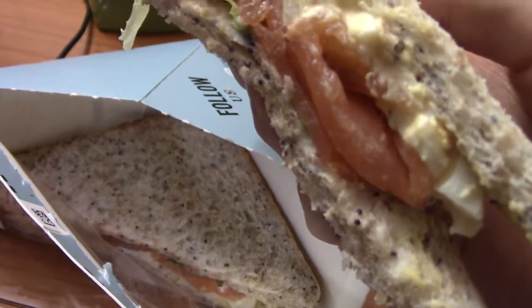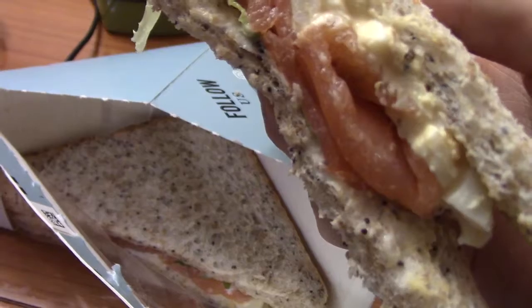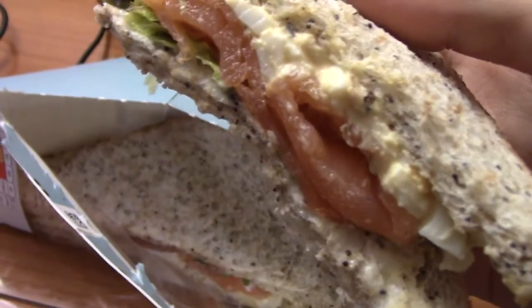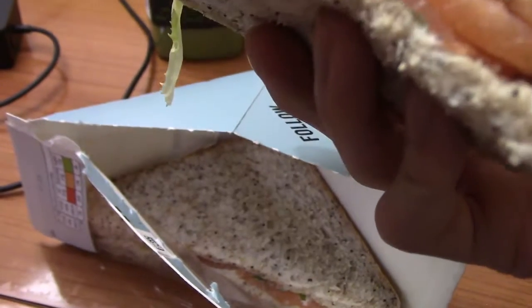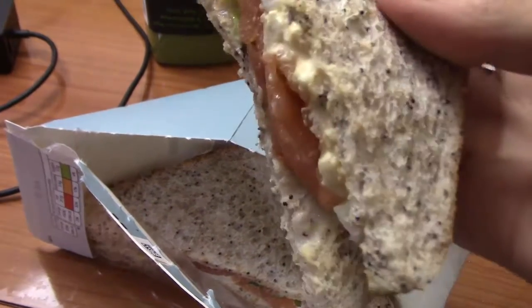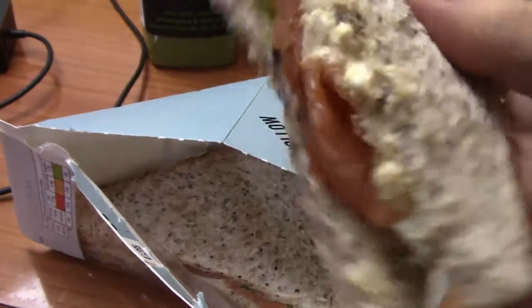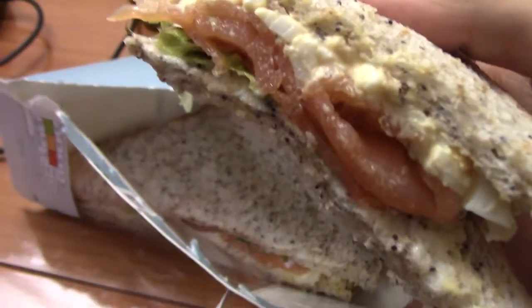I will say you get more flavor, but without having salt in it. That best describes it, actually. Other than that, it's not bad. Yeah, if you like salmon, you'll like this, though. Definitely check it out.